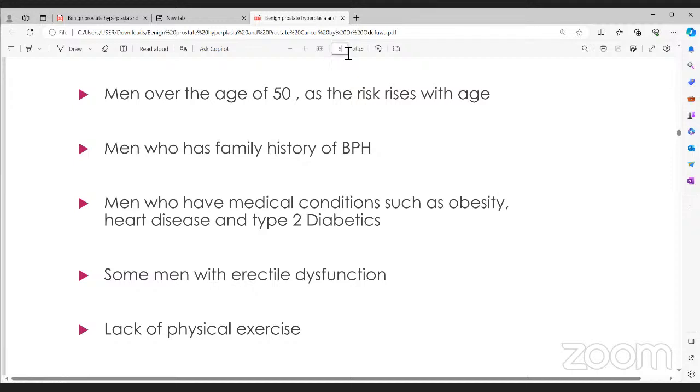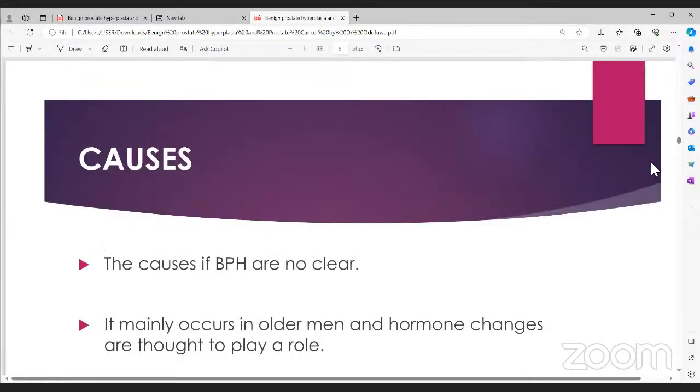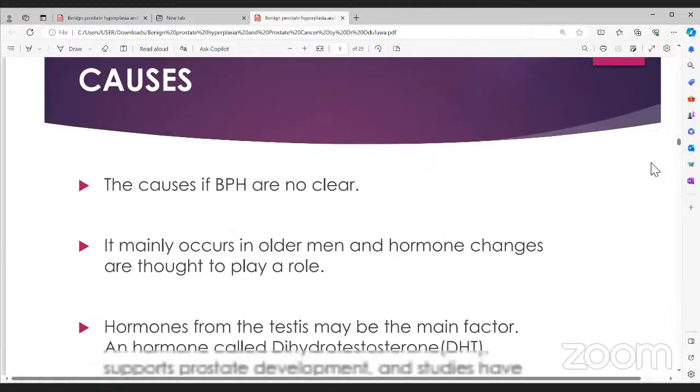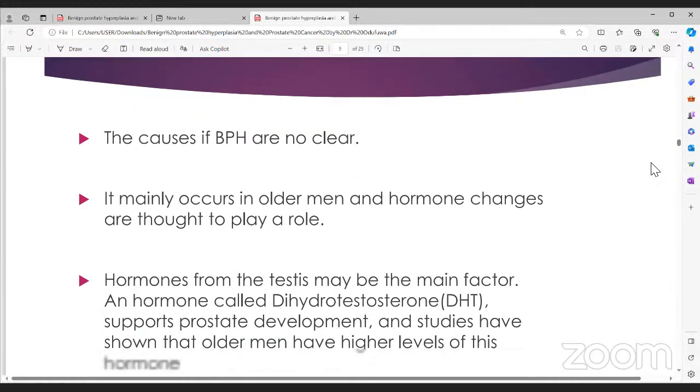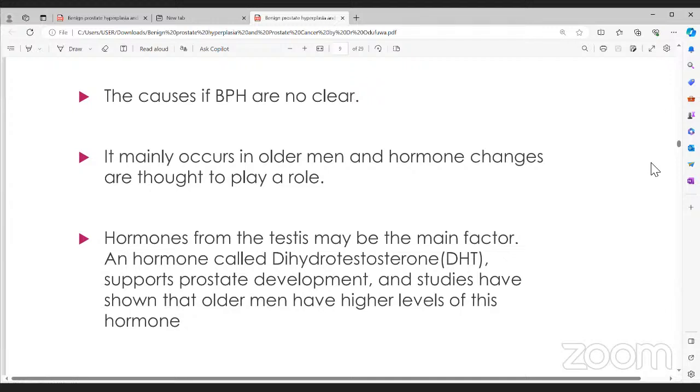So what is the cause of this BPH, of this condition? Medically speaking, the causes of BPH are unclear, and we just follow the risk factors, and we've come to realize that it occurs in older men, and hormonal changes play a role. There is this hormone called dihydrotestosterone, which is found in men. This hormone supports the growth of the prostate. And studies have shown that older men have higher levels of this hormone. So there are studies that have linked the cause of this condition to this hormone.